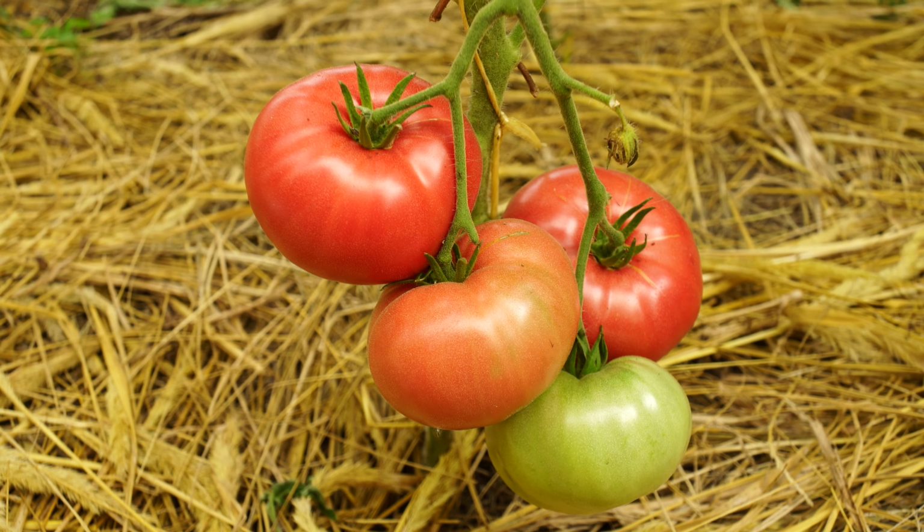Another tomato I liked was an old heirloom from the Blue Ridge Mountain area of North Carolina called Blue Ridge Mountain.